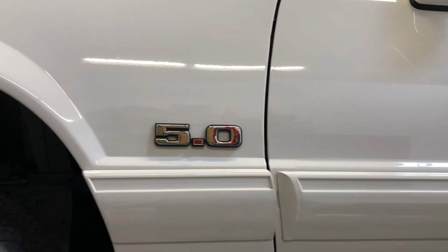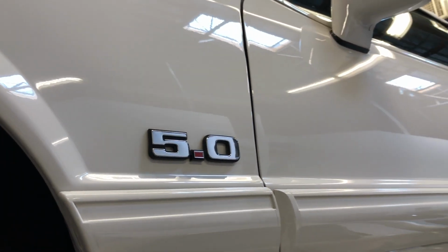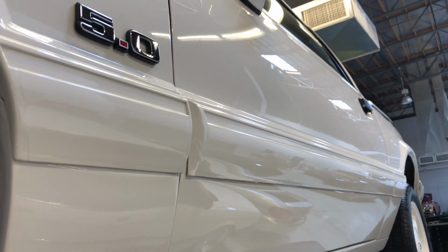But again, that's why I'm here, folks. I want you to be comfortable with your purchase in case you don't want to get on a plane or get in a car right now. I'm just doing my best to show you every nook and cranny of this car. Once again, the paint color changes just in the light, but there's no color change anywhere.